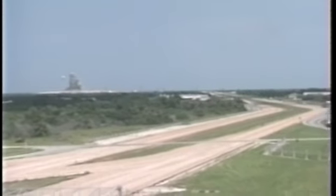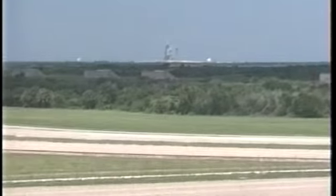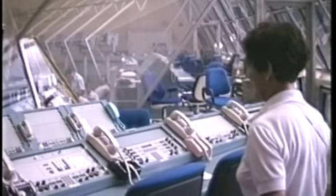And the transporter roadway here? Yes, that's what we'll be taking it out to. Gives you some idea, certainly, of the scale of what you see on TV, when you see not only the launch director, but the Kennedy Space Center director.